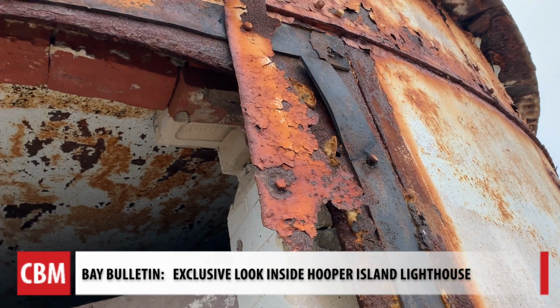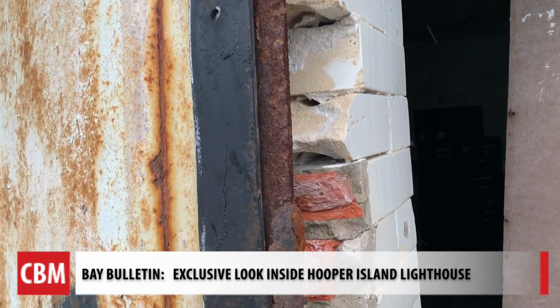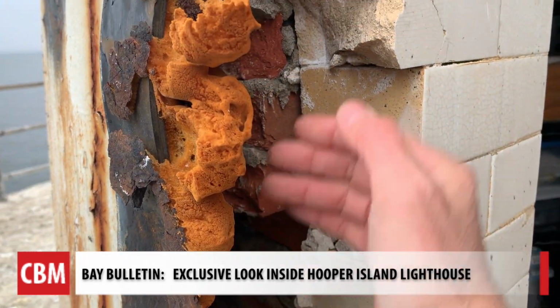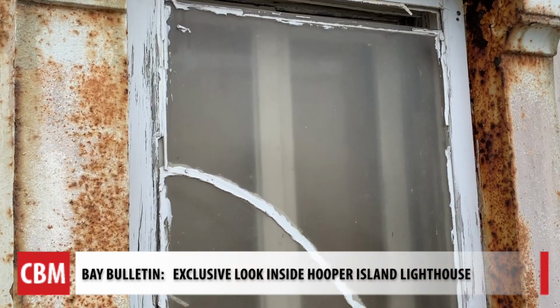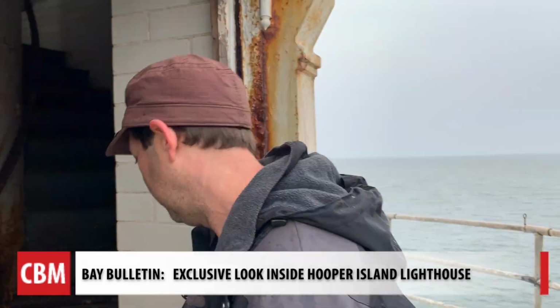We're going to have to fix the brickwork, but you can see how it's double walled. So we have the iron on the outside, which is a good half inch thick or more. So then we have brick. He has windows to restore, but no big surprises on the outside. So let's come on inside.